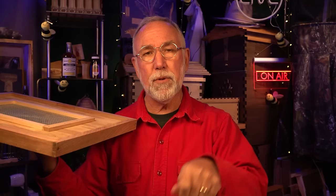So I like to take a nucleus hive and pull my brood frames from the parent hive, which would be the 8 or 10 frame brood box. And then pull 2 or 3 frames of brood out with the queen. And the reason I do that is because if I pull the queen away and put her in another hive, I created an insurance policy.